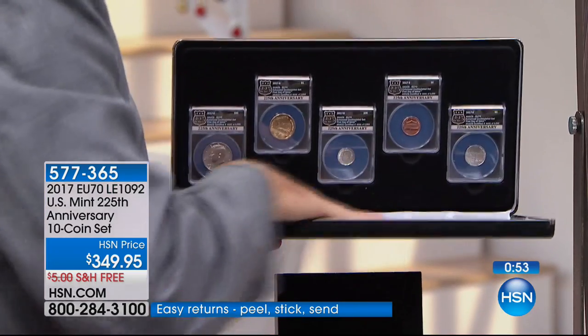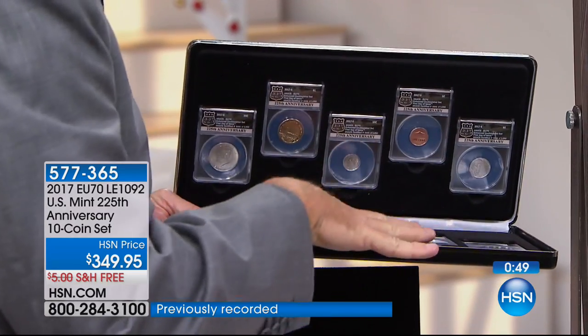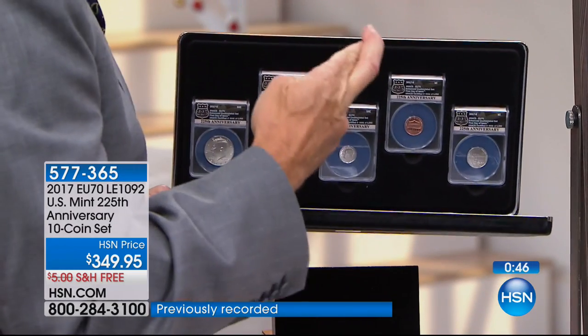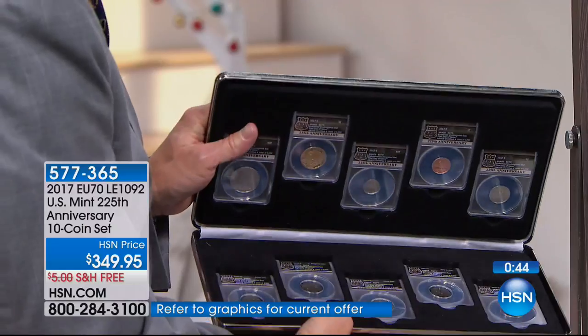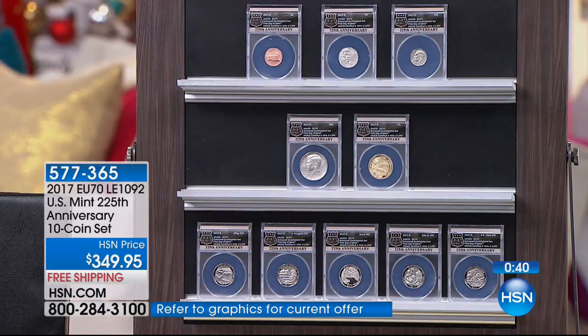It's not like you have to buy a sold out set. You've got to buy five sets and send them in to try to get a complete, perfect set, hopefully. Fingers crossed, I'm going to get a perfect set with five sets. Here, one phone call gets you an absolutely perfect set of one of the most significant sets ever released by the United States government.